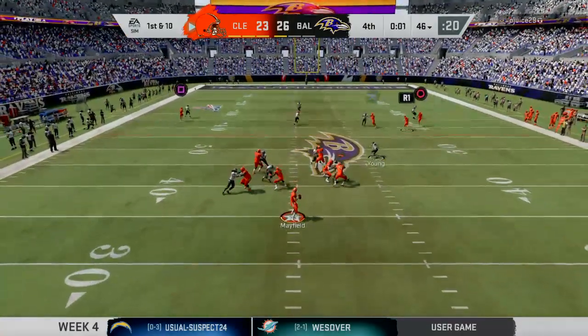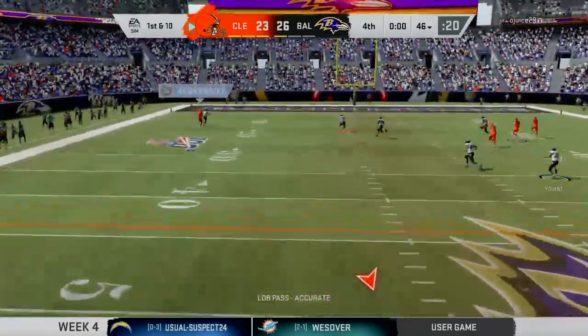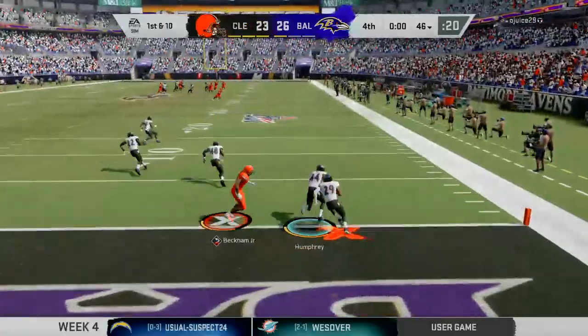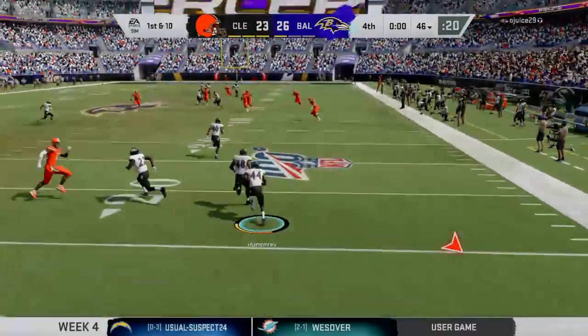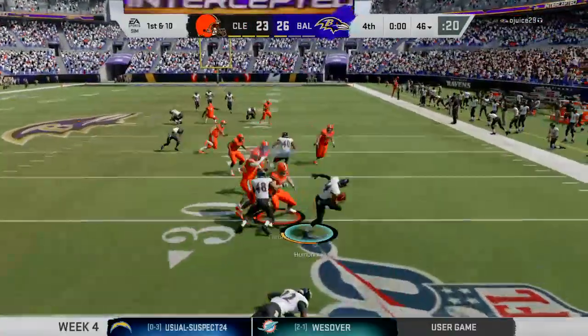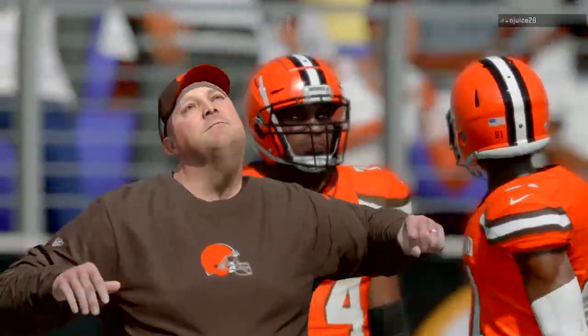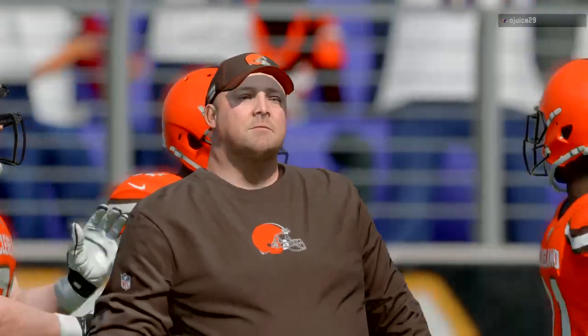One last shot from Mayfield here. Now a desperation throw deep downfield. And it's intercepted at the goal line. Picked off by Marlon Humphrey. Well, that is going to seal this victory as time runs out.